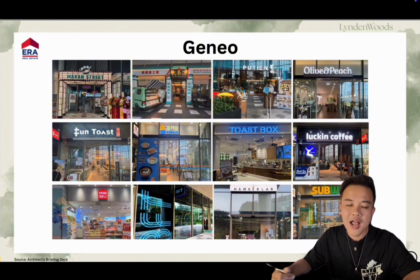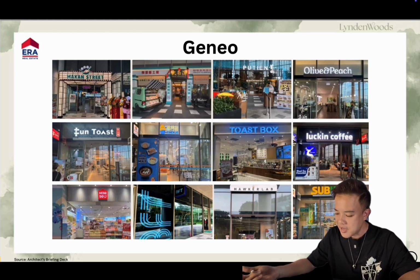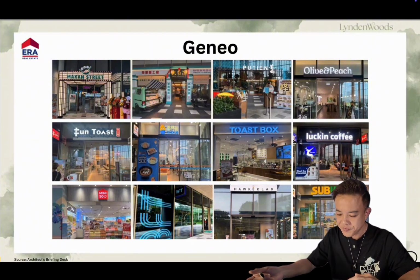They have got a very high-end food court called Makan Street. They have got different restaurants there, high-end ones like Putian. They also have local delights like Fun Toast. They have got Toast Box, and so on and so forth.